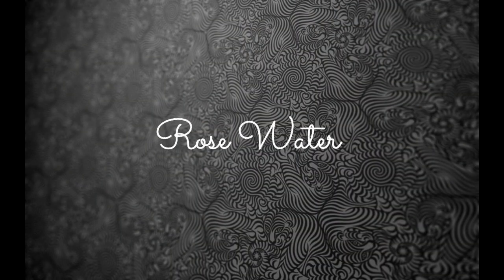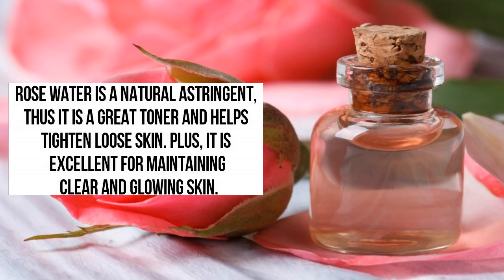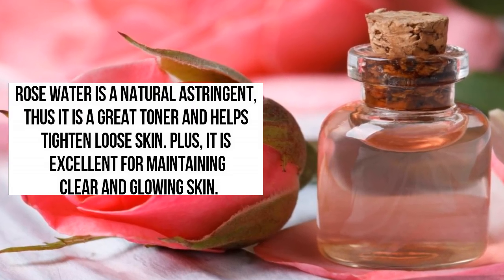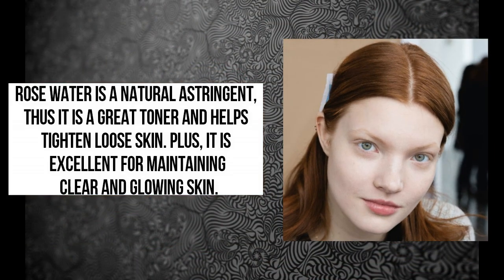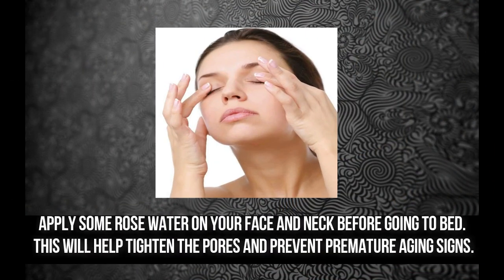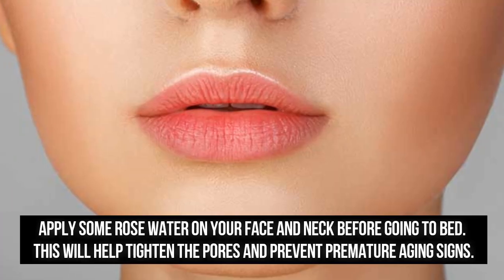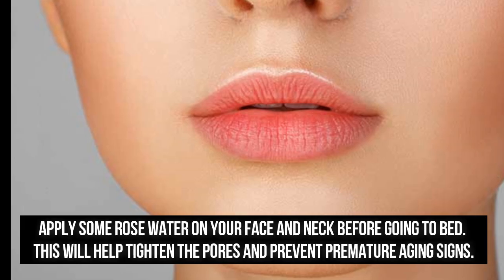Number 2 is rose water. Rose water is a natural astringent, thus it is a great toner and helps to tighten the loose skin. Plus, it is excellent for maintaining clear and glowing skin. Apply some rose water on your face and neck before going to bed. This will help to tighten the pores and prevent the premature aging signs.